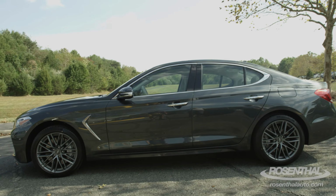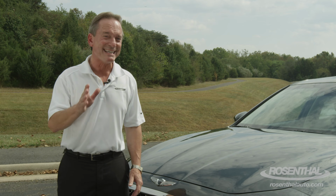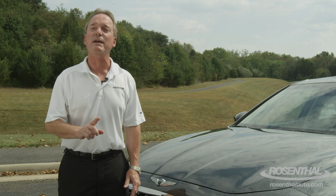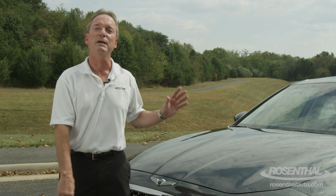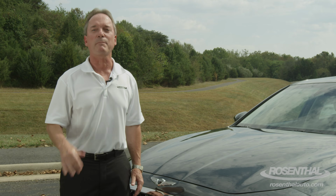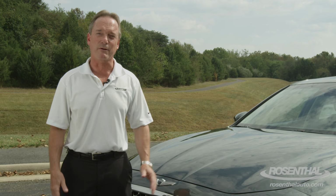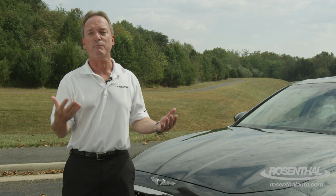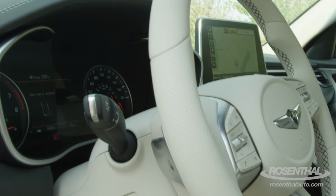Now, as far as transmissions are concerned, there is a bit of a trade-off. There is a 6-speed manual available for those pure driving enthusiasts, but it's only available with the 2-liter 4-cylinder engine in the base model. Everything else, you're going to get the 8-speed automatic transmission for the 3.3-liter and up, and it is just smooth as silk. Plus, it does come with paddle shifters, so it's the best of both worlds.